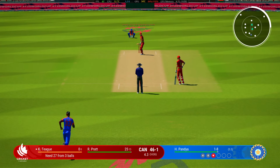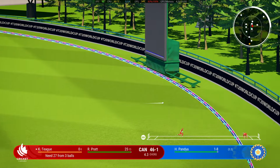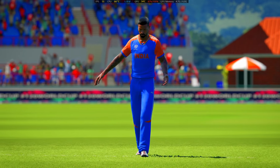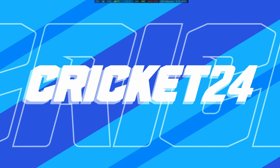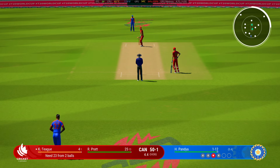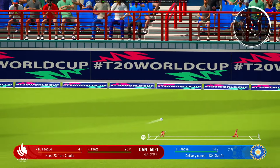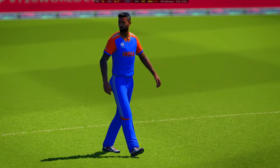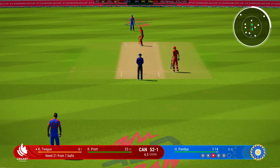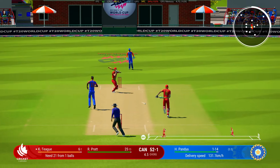They really need a boundary, this ball. There's the drive down the ground, cracking stroke. Always difficult to focus after what happened last ball, but you just got to stay positive and believe the wicket's going to come. Nicely fielded out deep on the boundary. Ticking the scoreboard over really nicely at the moment. Finds the edge.